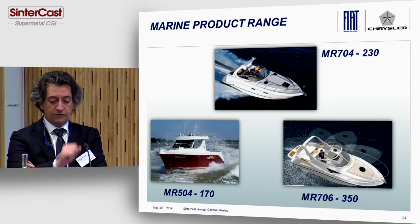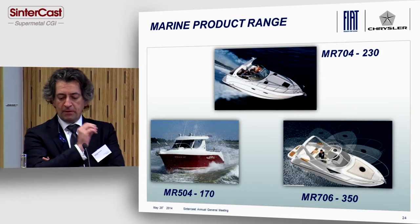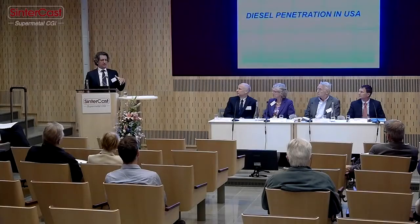From now, as I said in the beginning, I will give you some information about what I think about the development of diesel in the US, because I think it is the most emerging market for diesel right now, because Europe is saturated. In Europe, diesel penetration was 7% in the 80s. Now it's 55%. It cannot be more than that.